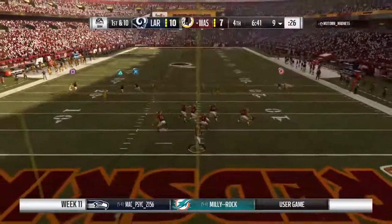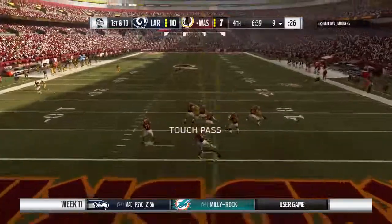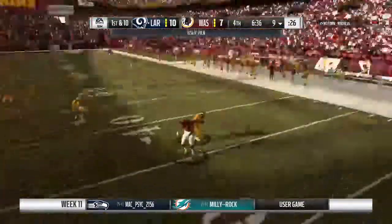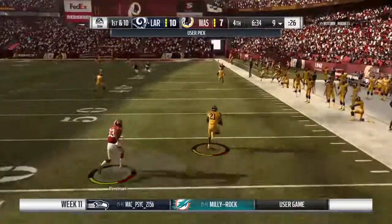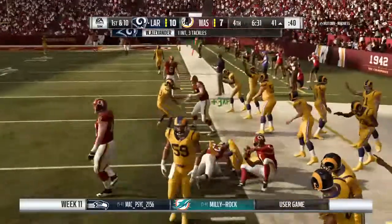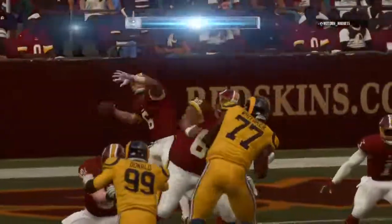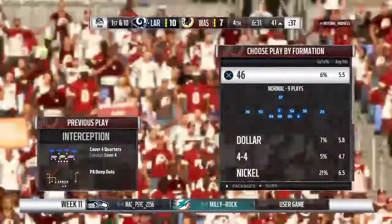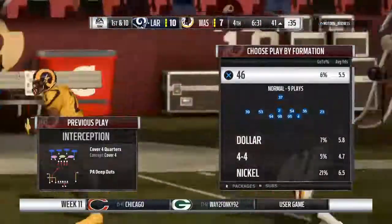On play action, Prescott going for the deep ball. And my goodness, another interception. Picked off at the 36. And they will finally get him as he's all the way down near the 40-yard line. Just a little bit of a rough stretch. 6 interceptions now in these last 2 weeks combined.